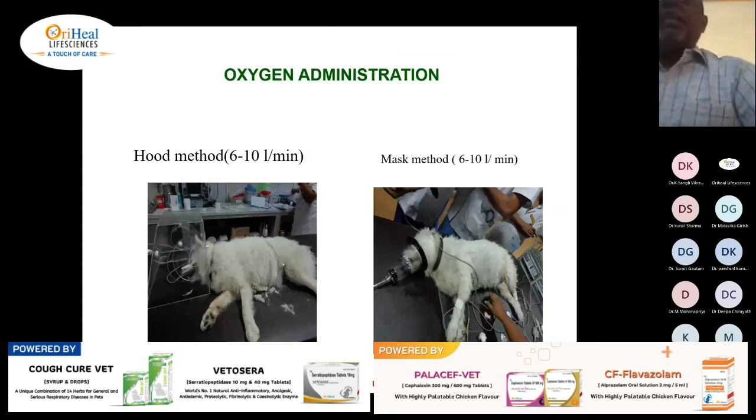So these are the different methods. You have a hood method. This is a pediatric hood, which you get as a plastic tray with a small hole, and you can have 2 holes on the side where you can put oxygen in also. You just allow the head alone to be inside that hood, and you can deliver oxygen into the hood. Next is the mask method. A very conscious pet will not accept this mask method. Only a pet which is not conscious will probably accept it.